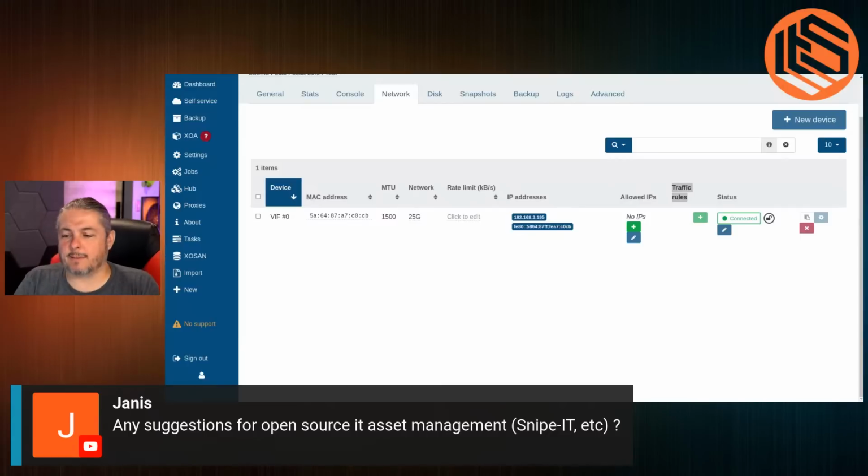Open source asset management. Snipe-IT is probably the best one out there. I can't even name a competitor to it that's as feature complete.